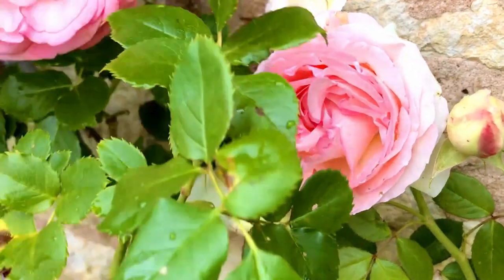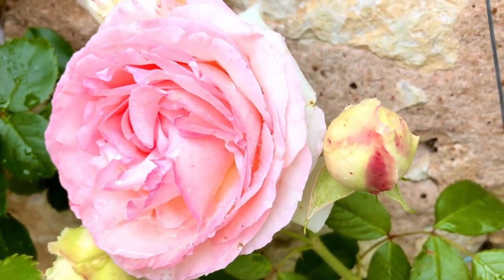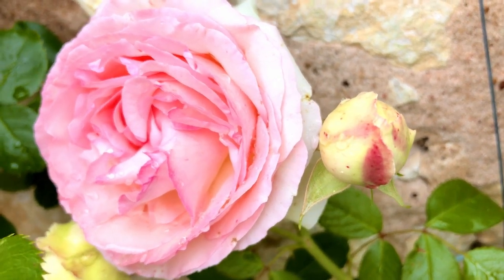Natalie uses the nettle tea for all her plants, but especially her French Ronsard roses, named after the medieval French poet.